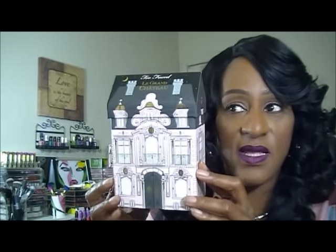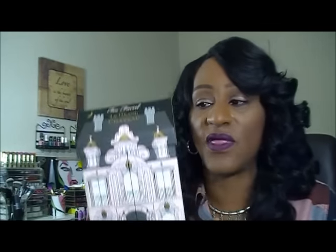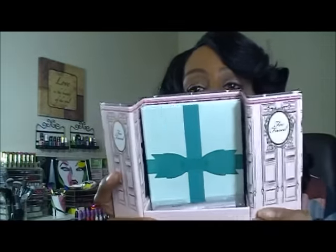And here is the Le Grand Chateau, just really girly and really cute. If you're one that likes to decorate your makeup room or your makeup area, this would be a great little piece for that. So basically you lift the top off here, you open the little doors on the front, and inside you have a deluxe sample of the Better Than Sex mascara. I have enough of that mascara to last me a lifetime now.